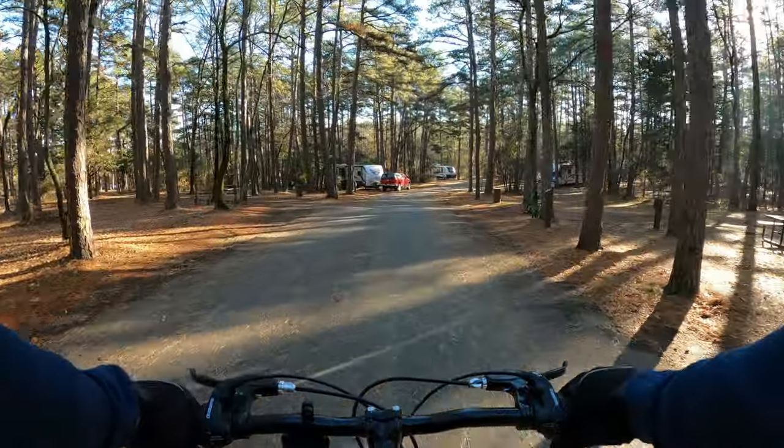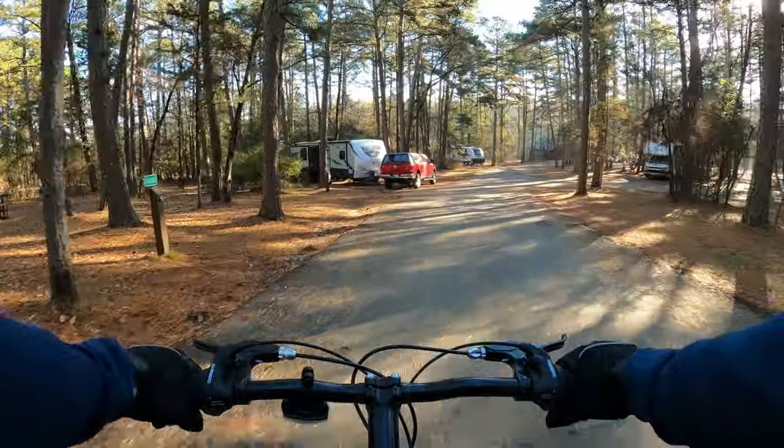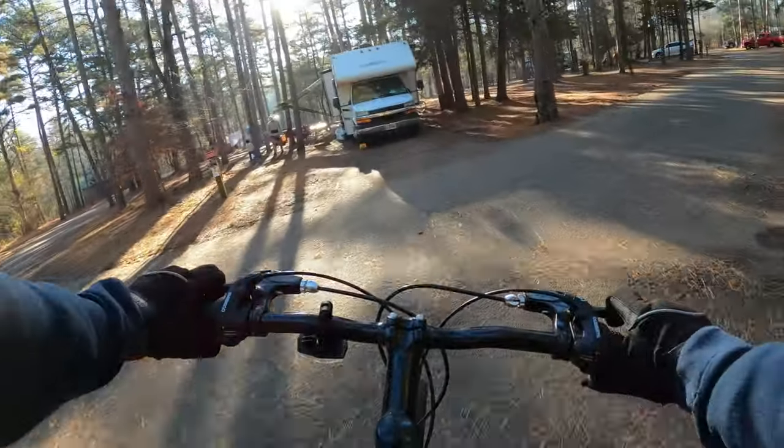We're entering Area C now, and this camp area has sites that are a little more secluded than the sites in Area B, and most of them quite a bit farther from Highway 154, dampening the road noise a bit.